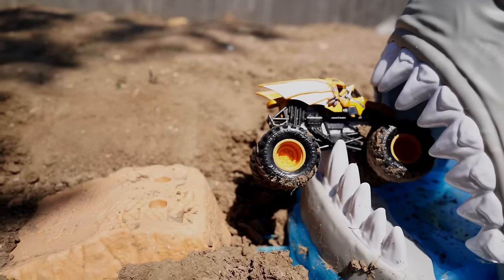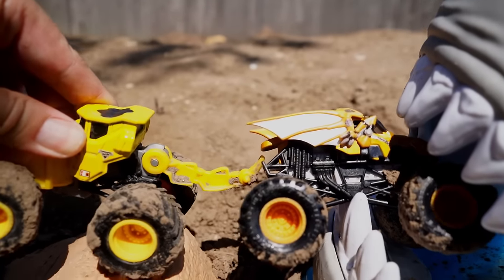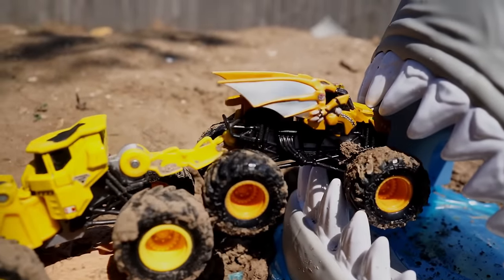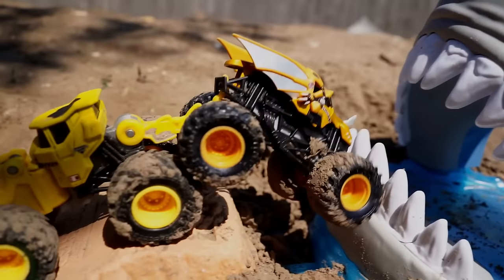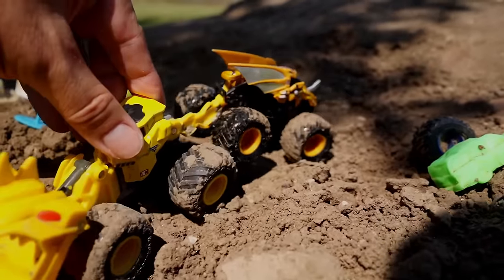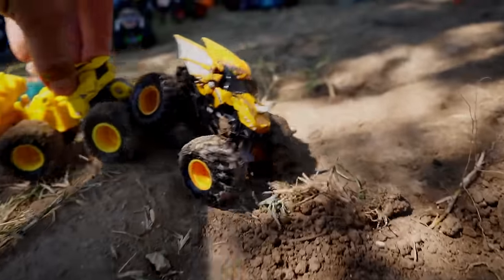Okay, we got Dragonoid stuck in the teeth. He's about to get swallowed, by the way, so I'm safe already. Evan, Scoops can't get Dragonoid out of the shark's mouth. Oh, yes, look at that power Scoop has. Back to the garage for Dragonoid.